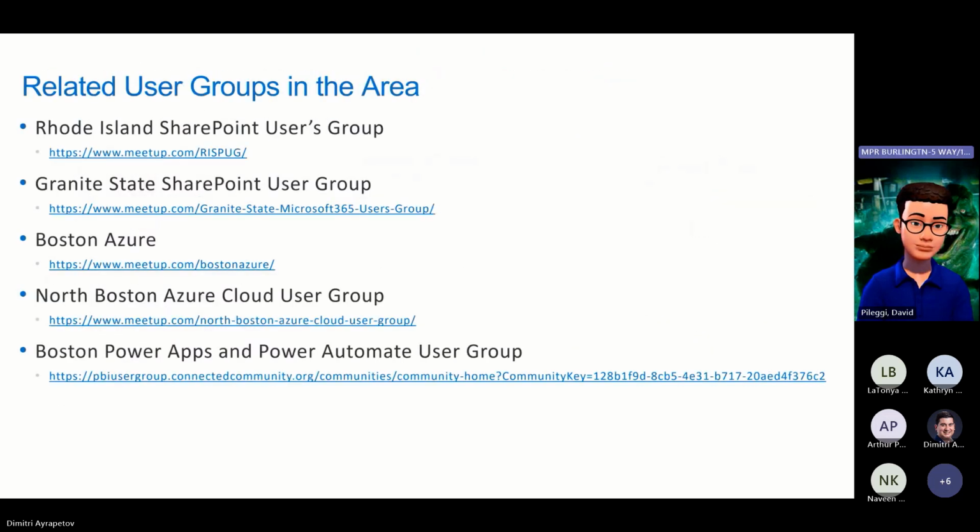We also have other related user groups in the area. So if you're looking to learn more, there's the Rhode Island and New Hampshire user groups, there's the Azure user groups. There's also Boston Power Apps and Power Automate user group, which I'm not sure if it's still active, but they have a place.